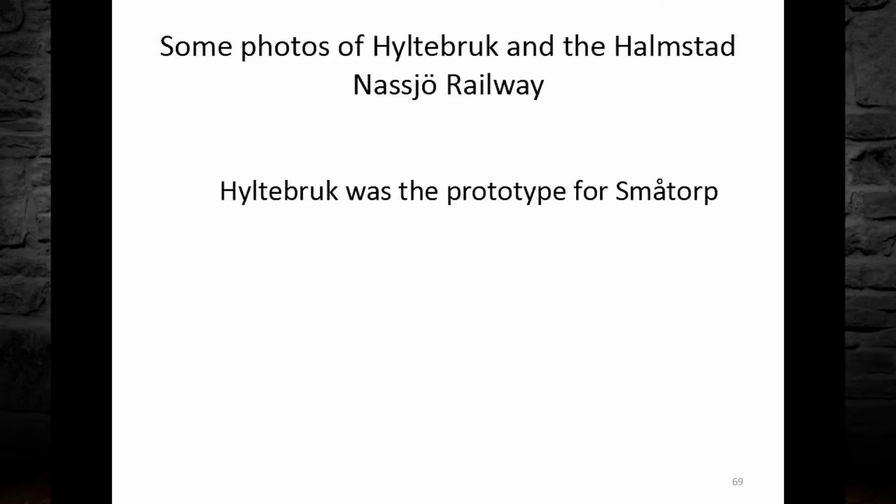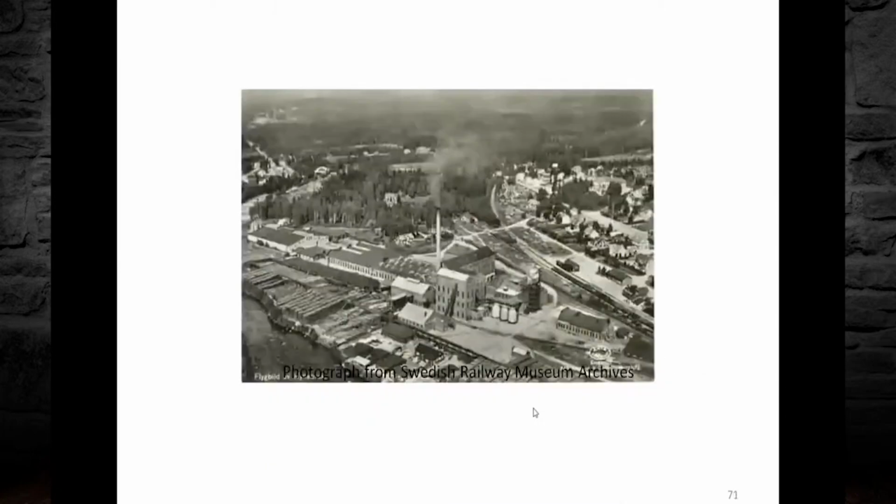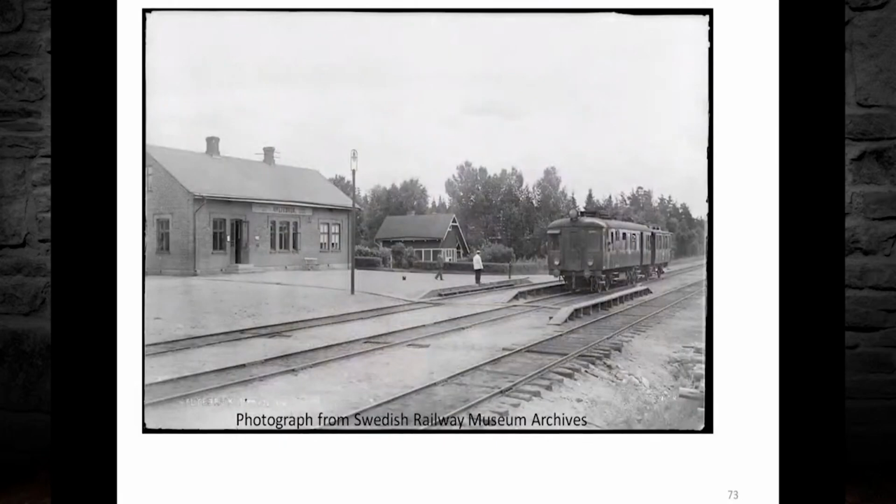Here are a few photographs and a little bit about the layout. The layout is actually based on this red line, which is the fictional branch line heading off from the real Halmstad-Nässjö line. But this is the inspiration. This is Hyltebruk with its large timber processing paper mill. And then another view of the paper mill here. Though obviously having facilities to cut timber, they would have done other things as well.